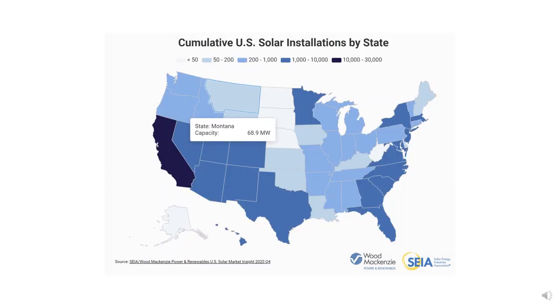So where are these cumulative solar installations happening? Well, California is the dominant market for this, but the entire southwestern U.S. is going very strong in solar, as is the southeastern United States. The central portion and the northern portions are less so.